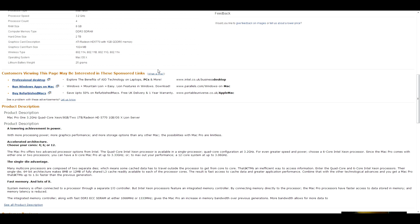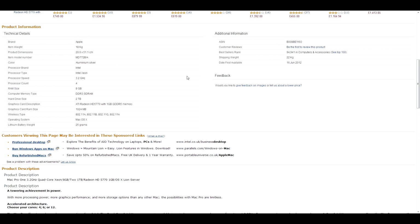2 terabyte HDD. How much does this have? 2 terabytes, yeah. But it also has a 250 gigabyte SSD, which is much faster than a HDD. Is there anything else we need to compare? Nope. So if we check out here, this wins. So put a W, W, W, W. Nope, actually it's a draw. W, W.